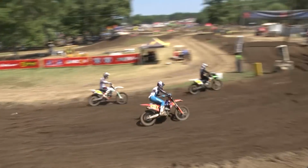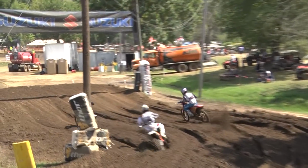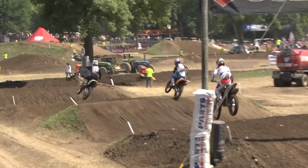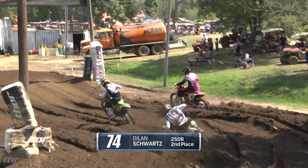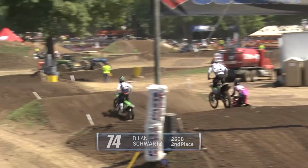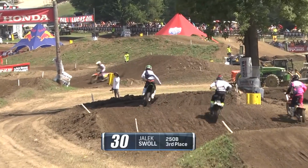Lap traffic is all that Brown has to deal with now. He's free to try to win this moto and hope the math behind him shakes out. Swole is going to have to pass Dylan Schwartz. We're trying to find him. There is Schwartz, and there is Swole. Swole's caught him from third. Here it is, the championship on the line.